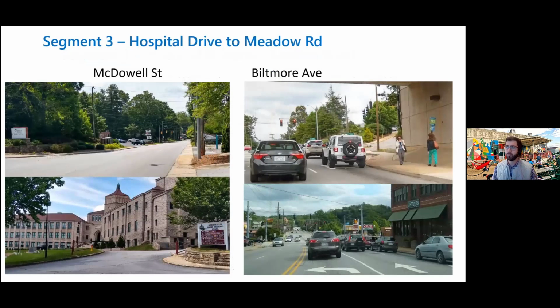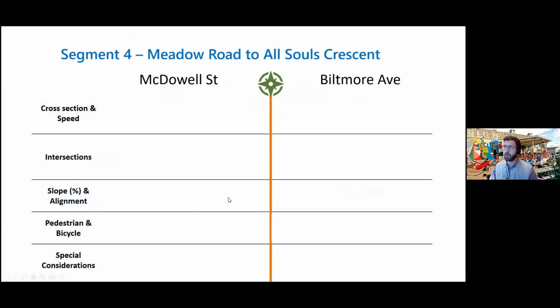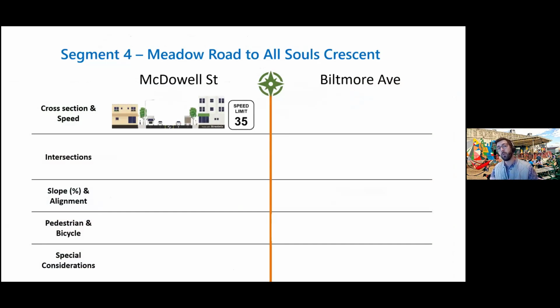So over here on your left with McDowell, you can see the 4-lane cross section, frequent driveways. In the bottom left, there's Asheville High School. We're not showing the crossing there, but if you're familiar with the corridor, you've seen it. Over on the right, we've got one of the grade separated crossings at the hospital complex. And down to the lower right, we're kind of previewing our next segment, which is down towards the Biltmore Village.